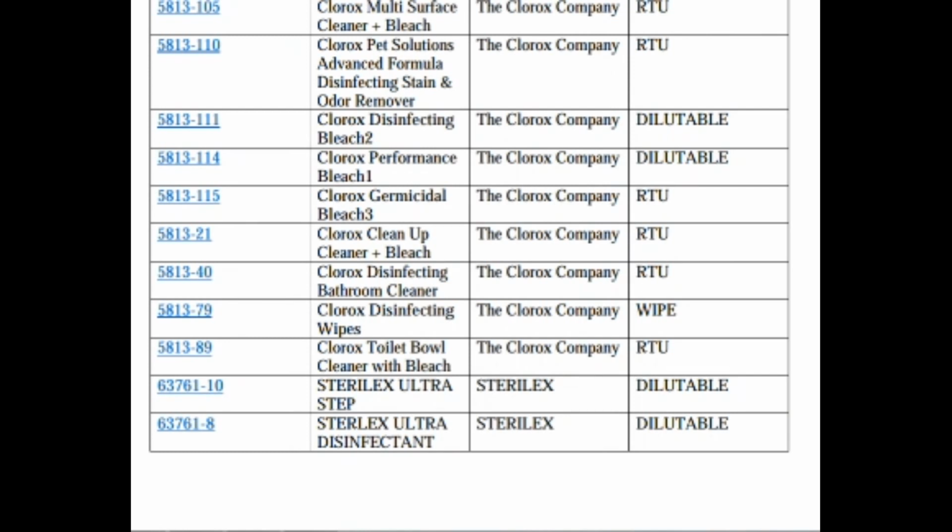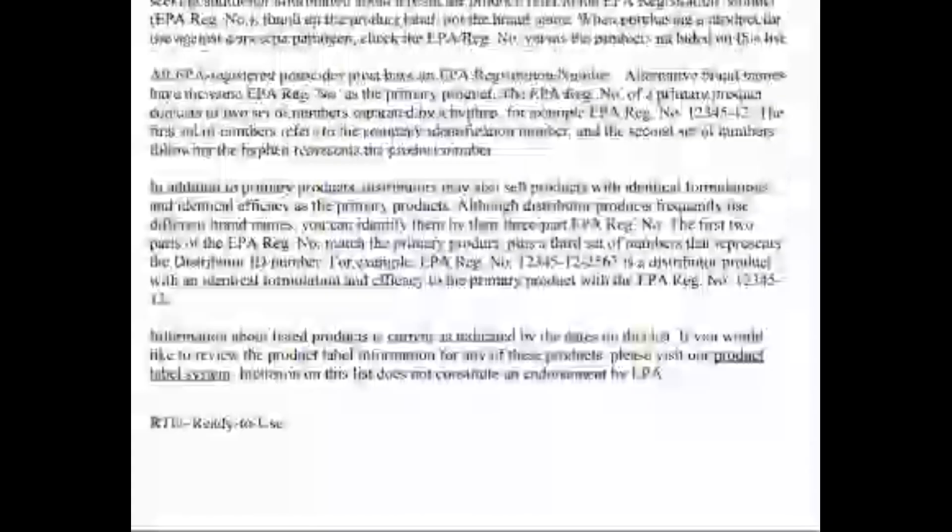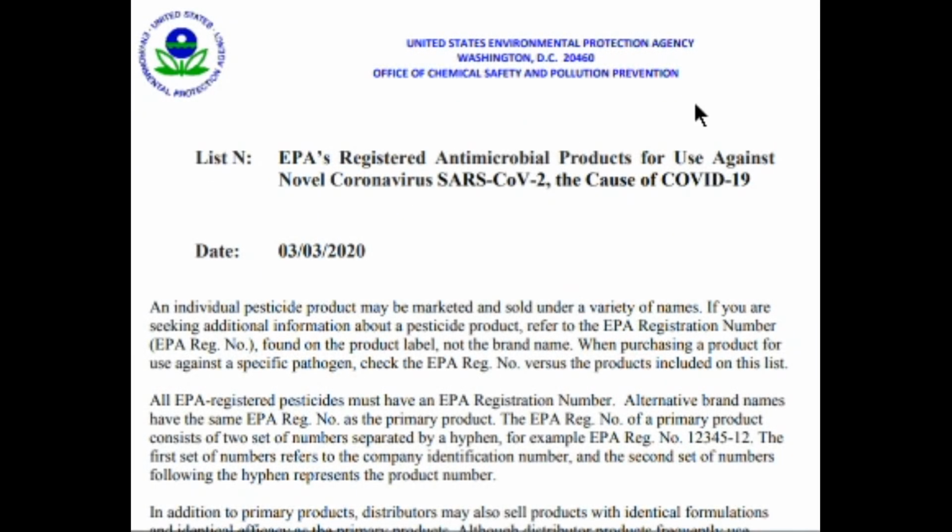And it basically is saying that these are definitely at the top here. And I will leave the link. EPA's, which is the Environmental Protection Agency's registered antimicrobial, means that it kills microbes products for use against this COVID or CV, as I'm referring to it.